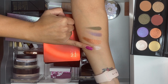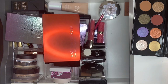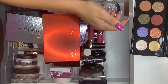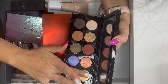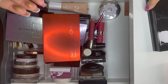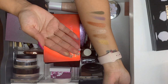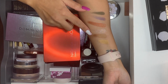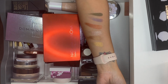Here's that, this one over here. Okay, I'm gonna go ahead and swatch this one and this one. Ooh, cannot wait to play with this palette. My God, this looks so yummy. Super creamy shade too.